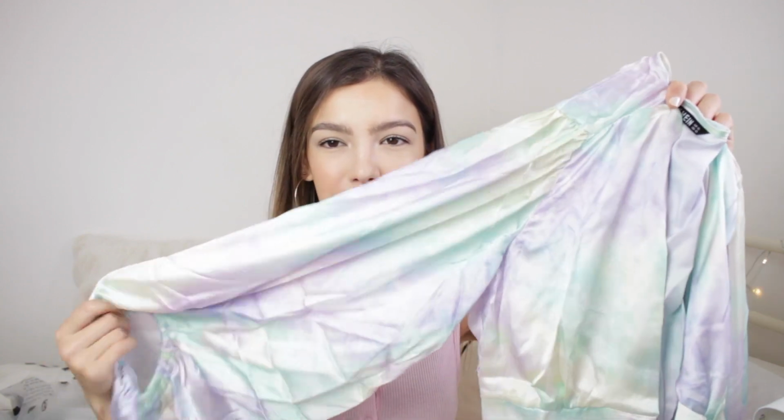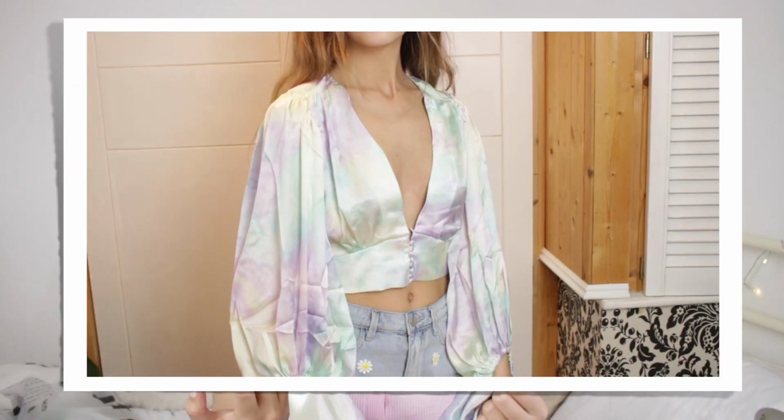The next top I got, oh, it's actually undone, so I'm sorry if this doesn't show very well. I actually bought this because of Jordan Lipscomb's last Shein haul. She showed this in her haul. I'm not gonna lie, I love Jordan Lipscomb, but her style isn't usually my style. I kind of just watch her for her personality. But when she tried this on, I actually thought, that is kind of cute. So I did buy it, and it's this satiny balloon pastel tie-dye shirt. And I just thought Jordan looks so cute in it.